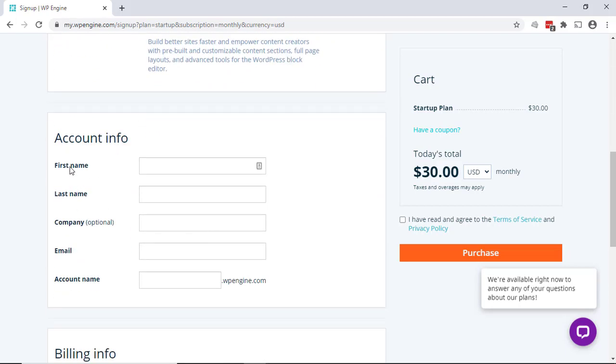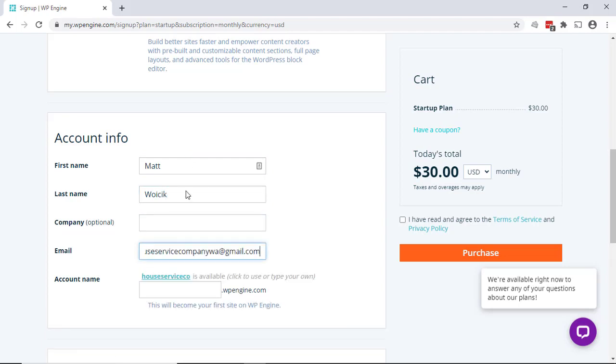So what you want to do is basically fill in your first name, last name, if you have a company, the email address you want to associate with it, and the account name. This is important. This becomes kind of a permanent thing here because it's actually your website without using your domain. So you do want to relate those together and make sure they're unique. So we'll go ahead and enter some of that information now. I'll type in my first name, my last name, my email, and based on the email, it'll pick an account name for you. So we'll just go ahead and click and use that.